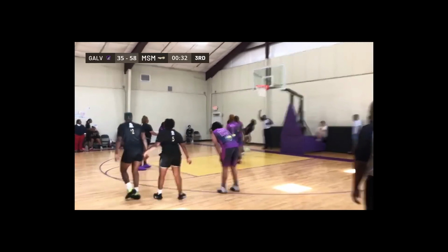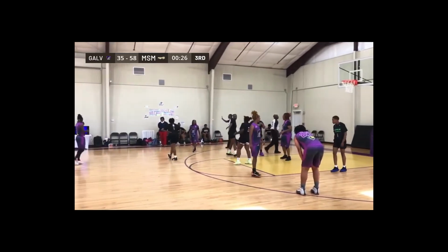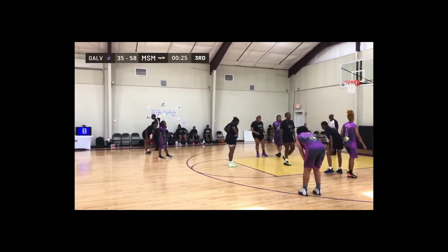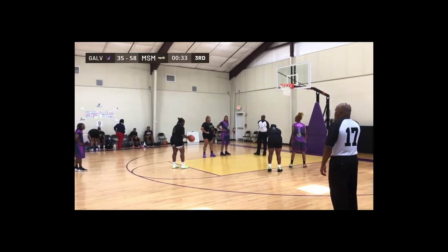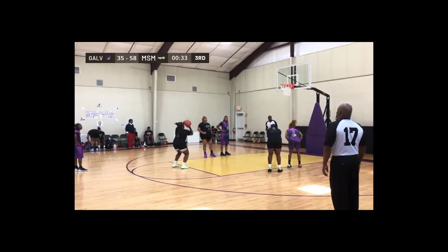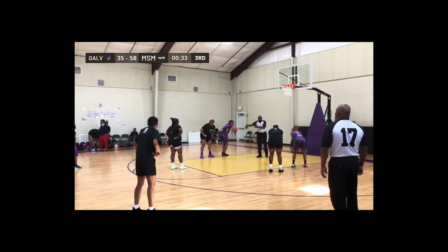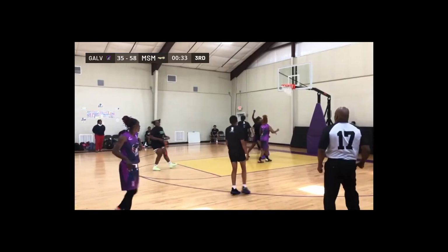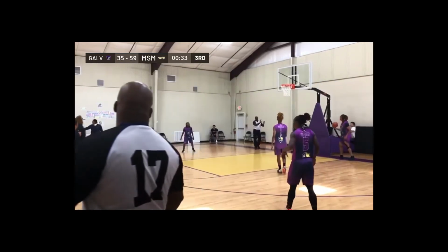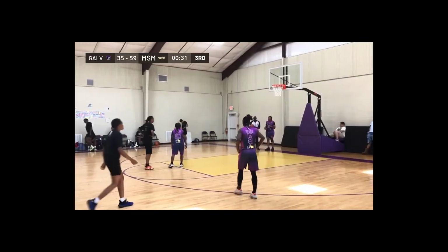Wilson on the drive in front of the Magnolia bench. On the drive, draws the contact, and she will get herself to the line, it looks like. Shooting foul on Ariel Wilson for the final few seconds of this third quarter. And the first free throw is off the right side of the iron. Second free throw upcoming. Wilson is able to split those. Now 59-35. Final 3 seconds of play here in this third quarter.